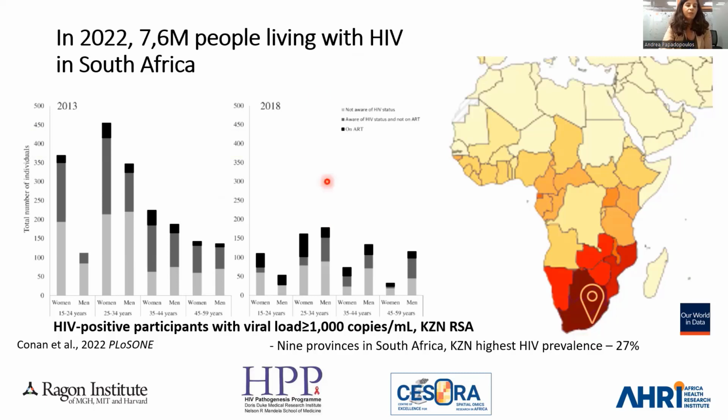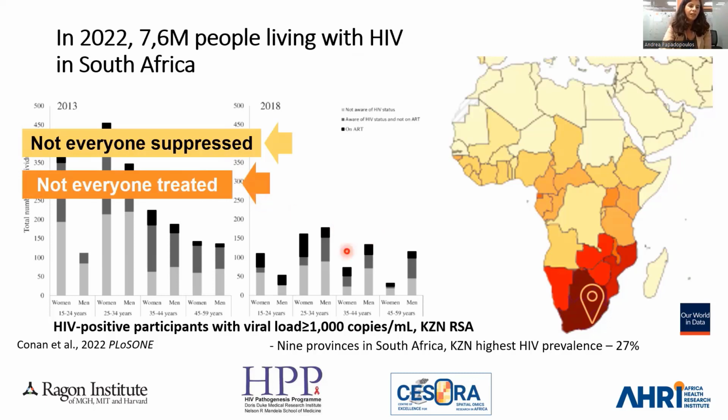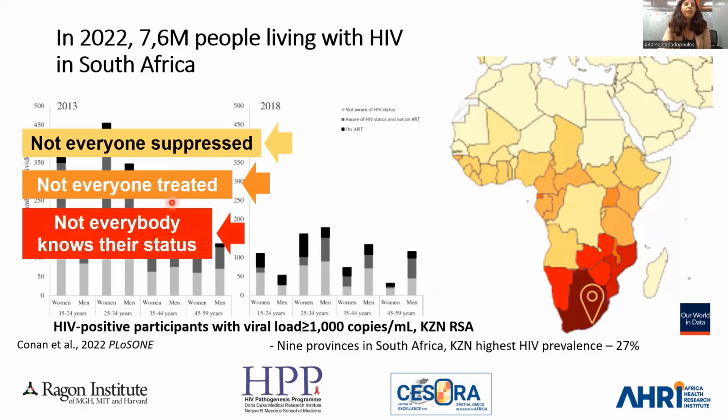And while the situation is improving, you can appreciate that not everybody receiving ARTs is suppressed, and that's the black bars. Not everybody who knows their status is receiving ART treatment, and that's the dark gray bars. And not everybody knows their status in the first place to become part of the HIV care continuum. And so these individuals who do not have viral load suppression are also able to transmit the virus, and that perpetuates the cycle of persistence of HIV in the human population.